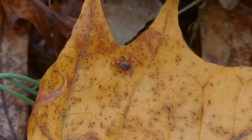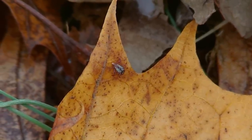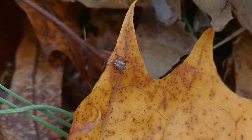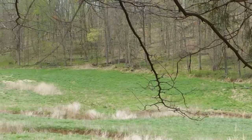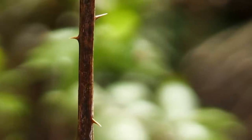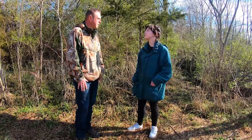So ticks are active in really humid areas. As it gets closer to the summer, it gets a little hotter outside, they'll become more active. And you'll find them in areas of forest and field habitat. So areas where you're going to hunt for, like you said, turkey or any other animals. They like to stay pretty hidden. So in grassy fields, or they'll hide on the edges of branches like this and wait for a host to come by and grab onto you.